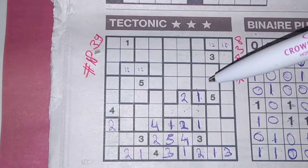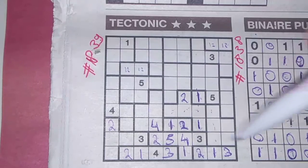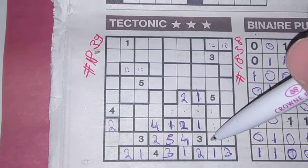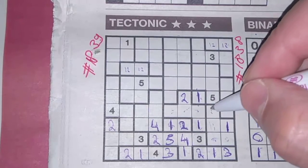Then we have a 1 here. That means those 3 boxes surround the 1 cannot be a 1. Those 2 boxes cannot be a 1. So one box left for the 1 should be there. These 2 boxes cannot be a 3. Those 2 boxes cannot be a 3, so 1 box left for the 3 should be here.